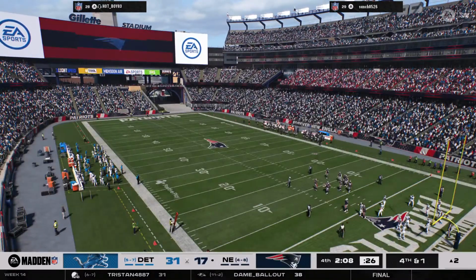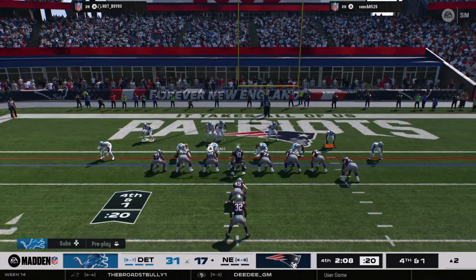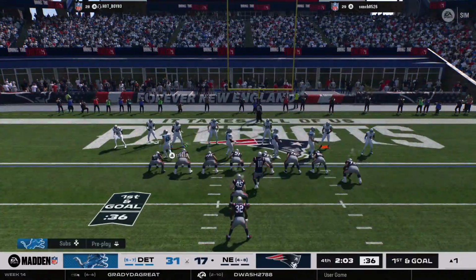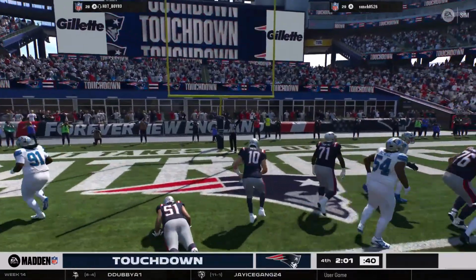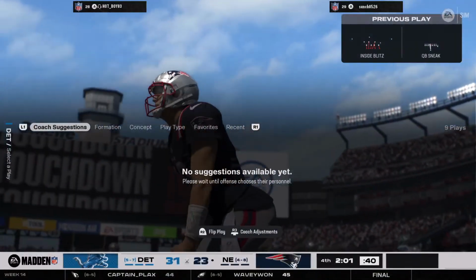They know it's a pass-first situation, so extra defensive backs, the zones and the coverage are a little bit tighter and cloudier, and he's having a hard time finding any open windows downfield. He's going to pick up a Patriots first down. And he will score! Game on! Drake Maye! Touchdown! Patriots.